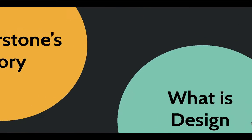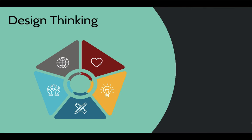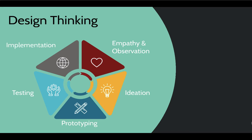So let's dive into explaining what design thinking is, because it's what we used in order to create the program at Cornerstone. Design thinking is 5 different tasks that we do. The first is to do empathy and observation. This is similar to research, but it goes deeper. The second is ideation, coming up with new ideas. The third is prototyping, making whatever it is that we want to create and getting a working model. The fourth is testing, trying out that working model. And the fifth is implementing that model, making a plan, and then making it actually happen, bringing it to the world.